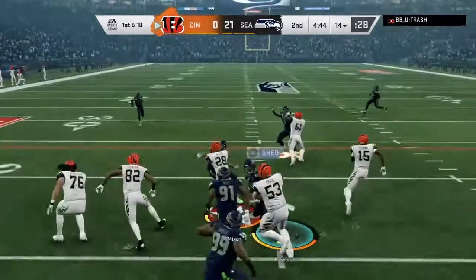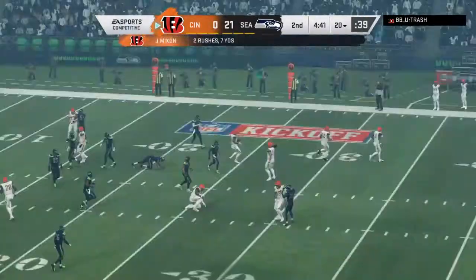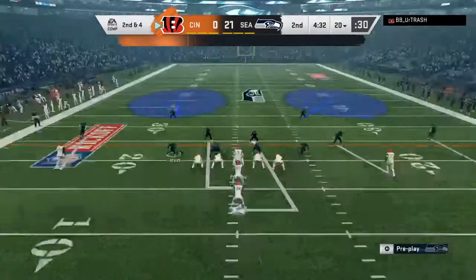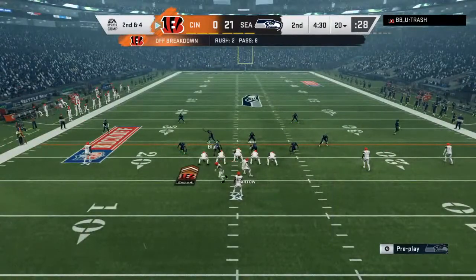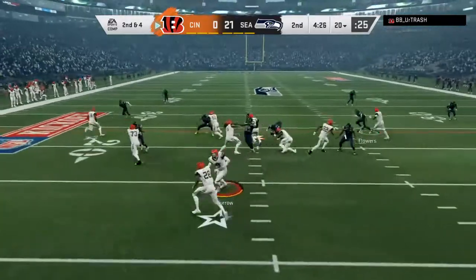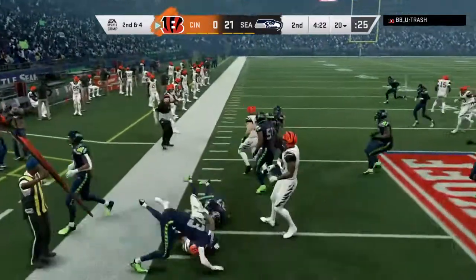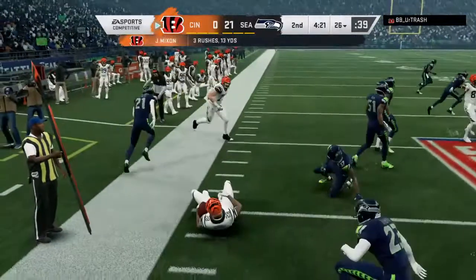Here's Joe Mixon as they start on the ground. They get him to the ground right on the cusp of the red zone after a pickup of 5 or 6. 6-yard pickup. On 2nd down, here's Mixon. And he's able to get up here to the 26.